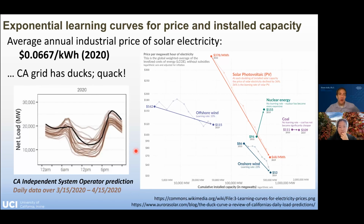Okay, what do I mean by going quack? Well, there's something called the kind of infamous duck curve of the net load on a grid over time when there's a lot of solar and other renewables installed. Okay, so what does this mean? So a normal grid load, if you had no solar electricity going into your grid, would be relatively flat, meaning what is the amount of power we need throughout the course of the day? It rises a little bit in the evening, but it's relatively flat.